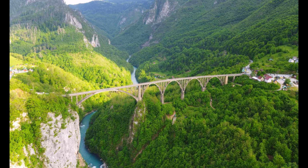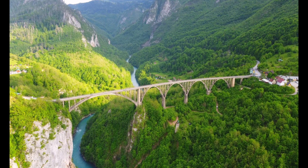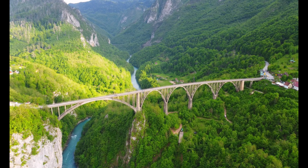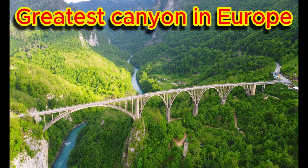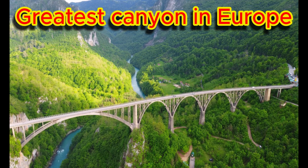Tara Canyon, nature's marvel. Prepare to be entranced by the natural marvel that is Tara Canyon, a hidden treasure at the heart of Montenegro. Often hailed as the European Grand Canyon, this extraordinary destination promises a journey like no other.